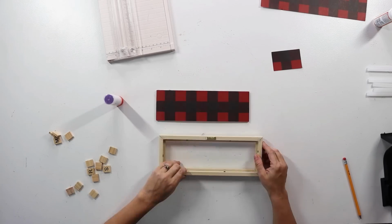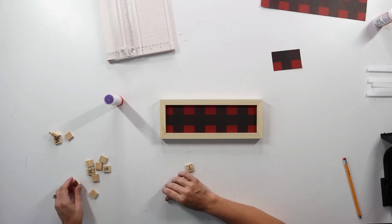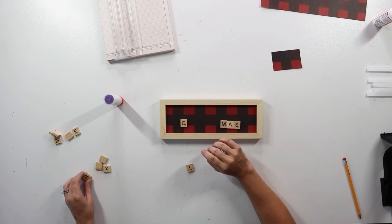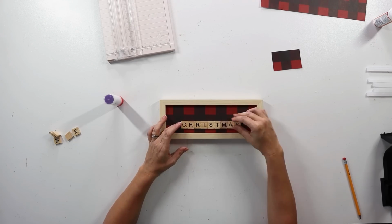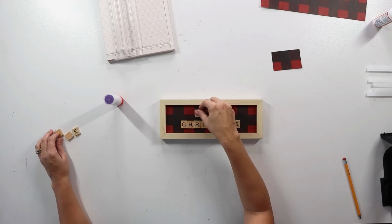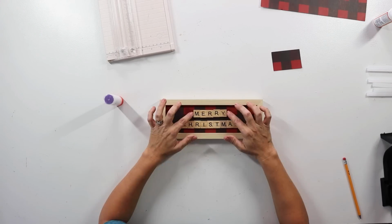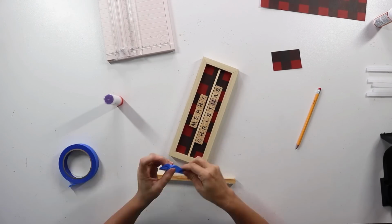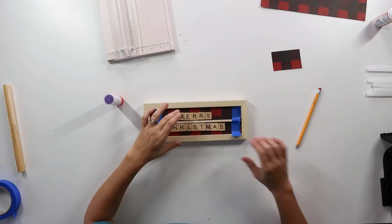And then what we're going to do is I found all the letters I needed for Merry Christmas out of the Scrabble pieces, and I want to make sure that it's really lined up. And unfortunately, the buffalo check was just big enough that I couldn't really use it as a guideline. So what I ended up doing is taking a square dowel that would distance it perfectly, and we're going to tape that down into place just to use as a guide for lining these up.